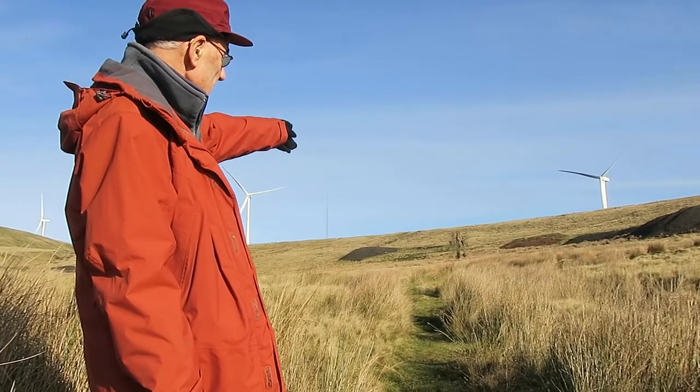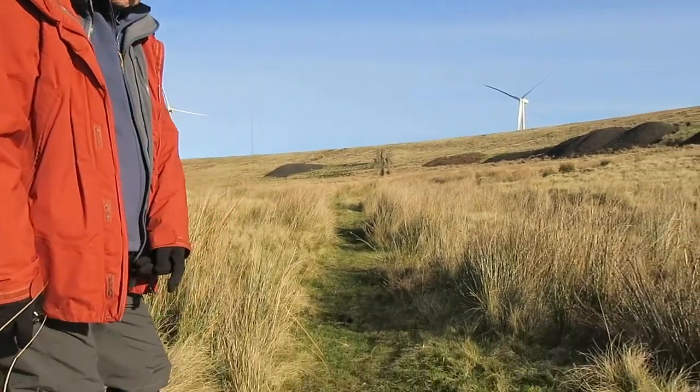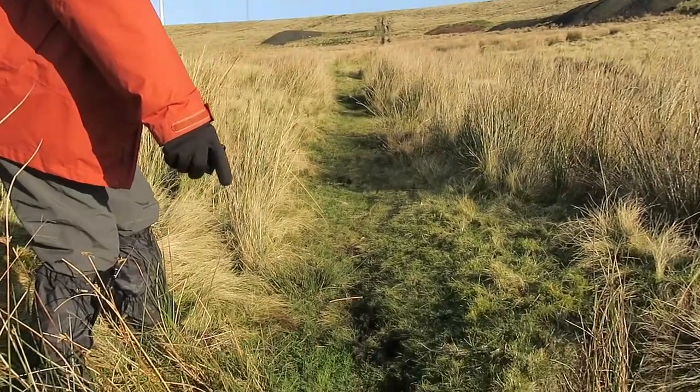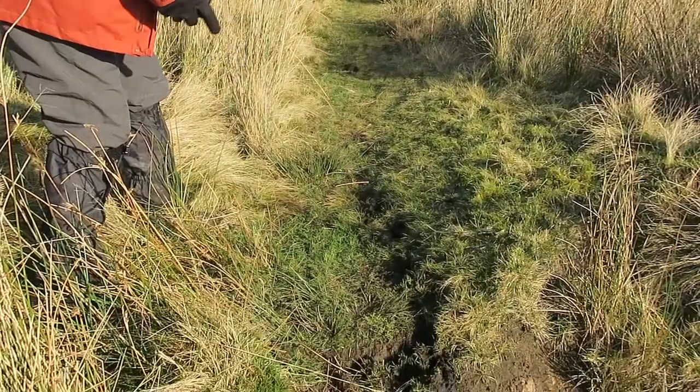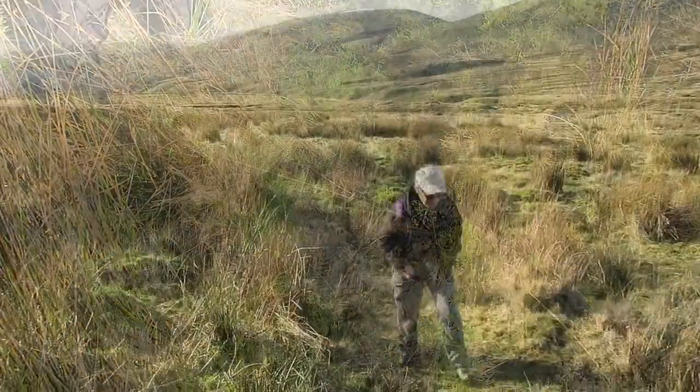This is a flagged section of the route up the Long Causeway, but this is actually the continuation of it. And if you look down at your feet, you see the stone flags, so I would imagine under all this grass are more of these flags.